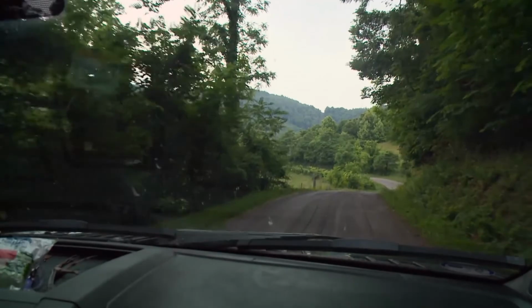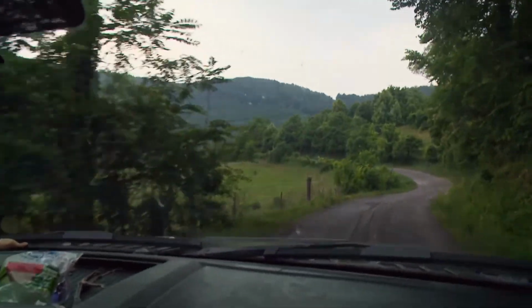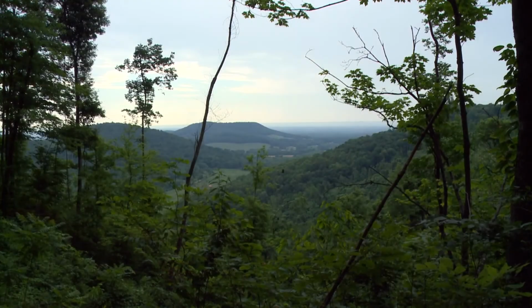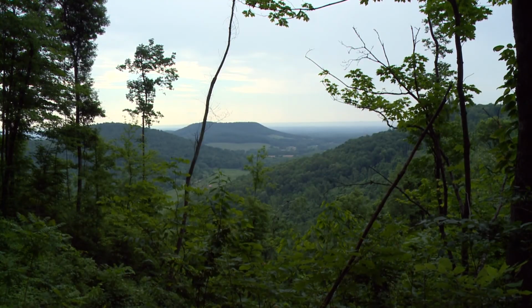We're actually right here, we're at the foot of Short Mountain. Short Mountain is an outlier of the Cumberland Plateau. In fact, the top of Short Mountain is the same elevation as Crossville, Tennessee. This is a unique area.